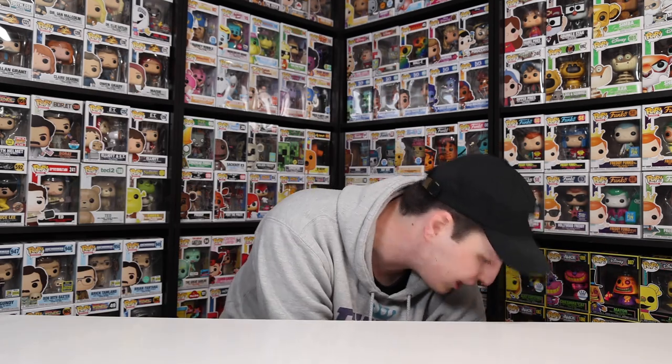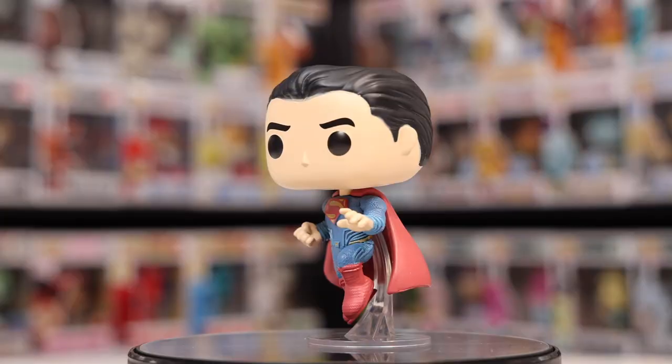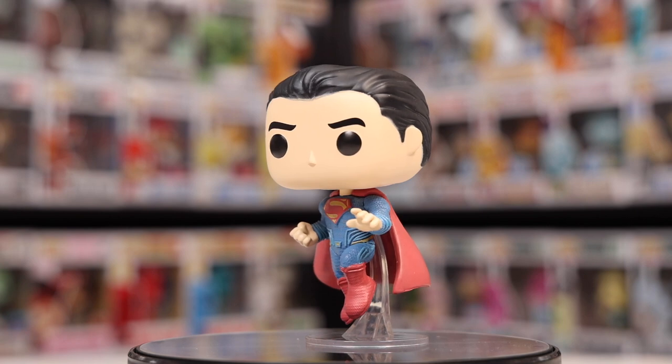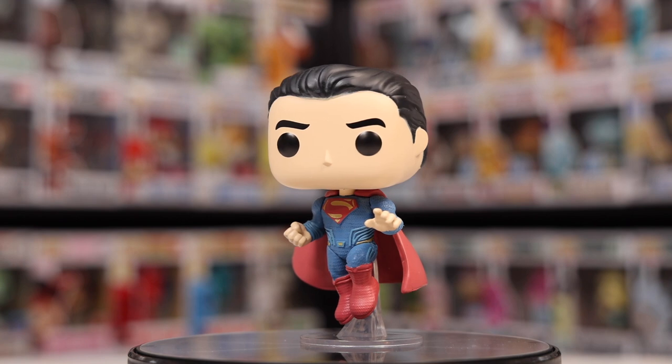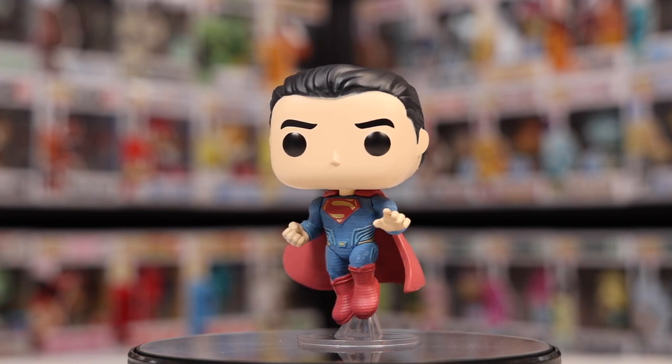Oh, and actually, now that I think about it, I also did end up grabbing two Pops while I was there. The Superman that you guys saw. And this is a really great one, because even though it isn't the Chase, I do really like the pose they put him in. He's flying, and I believe the only difference is the fact that his eyes aren't red and he doesn't glow in the dark. I think that's it. So it's nothing too crazy, and I figured if I see the Chase in the future, I'll pick it up. But for now, this one is totally okay.